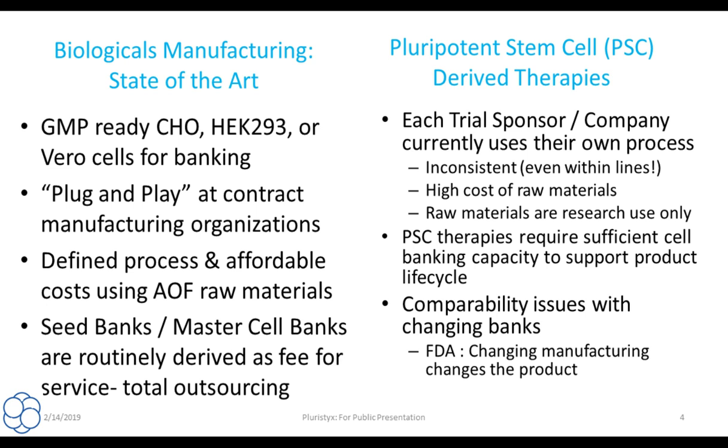And another thing to keep in mind that's a problem within the field right now is the high cost of raw materials. And the raw materials themselves are often research use only. There are a couple companies, for example, Thermo Fisher and STEMCELL Technologies, that have some GMP or clinical grade material that is available for use early on, but many other manufacturers don't have that. So it's something to keep in mind.